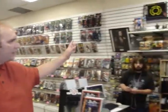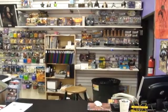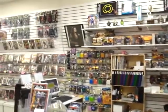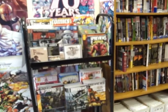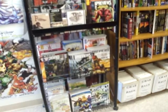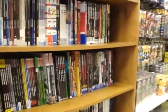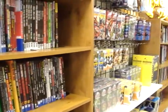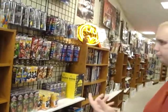Behind the counter is your Magic, your trading cards of all sorts. A couple busts behind there. We've got a magazine rack, Wizard, Toy Fair, Previews, a couple miscellaneous odds and ends there. Along this wall, you have increments of trade paperbacks and graphic novels, all alphabetical order, not divided by publisher or anything, just alphabetical order.